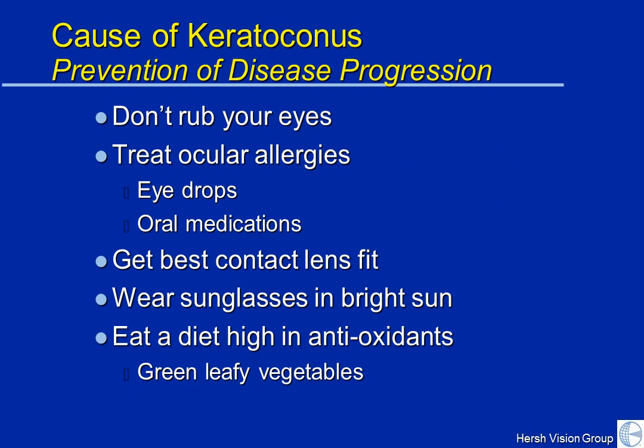So knowing what we know regarding the cause of KC, what are some things that you may be able to do? As I just said, probably the most important thing is try not to rub your eyes. If you are allergic and it's the itching that's causing the rubbing, treat your eyes with anti-allergic eye drops and treat your allergy with systemic oral medications as you're advised by either your ophthalmologist or by your allergist. Get the best contact lens fit.